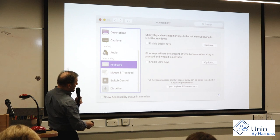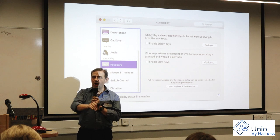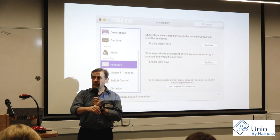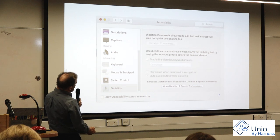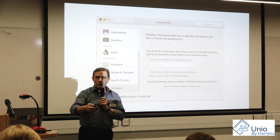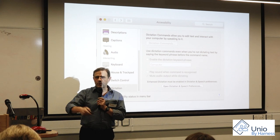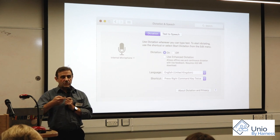Then we've got slow keys. So if you perhaps have a tremor and find it hard to get your hand off or onto the keyboard, it will change the response rate of the keyboard. And we've got dictation. So as we all know with, say, Siri, you can talk to your computer, it does what you say, but it's also got built-in speech to text.